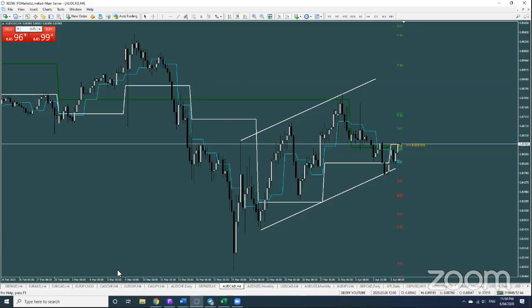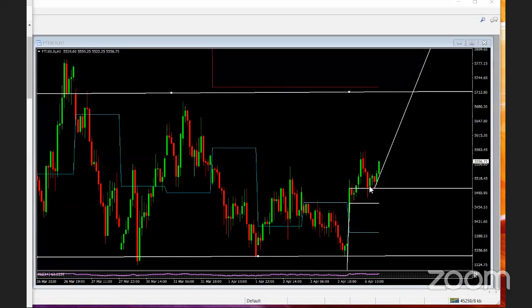Brilliant. Okay, mate. Time may well be our enemy when it comes down to doing the journal, because I want to show you the FTSE as we stand right now. And as we stand, we are attempting to get right back to the high. So we want to see whether this can go up and beyond.